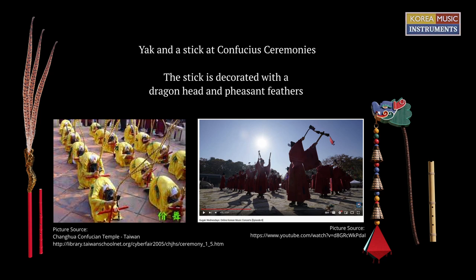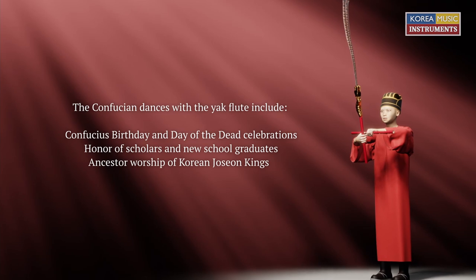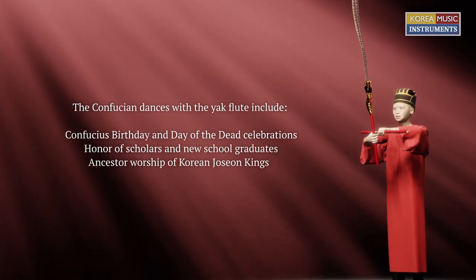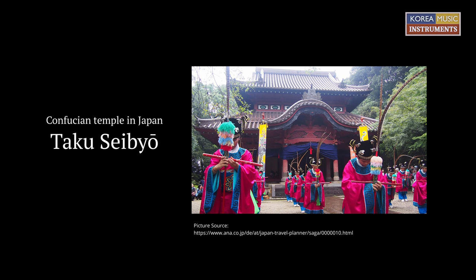Yak and a stick. The stick is decorated with a dragon head and pheasant feathers. Dancers at Taku Seibyō, Confucian Temple in Japan.